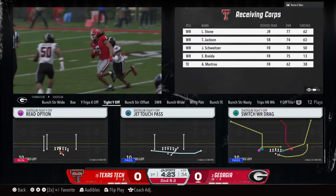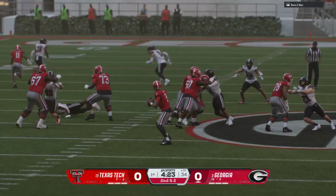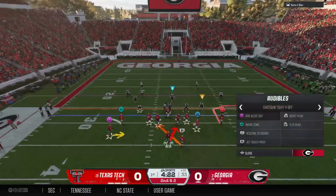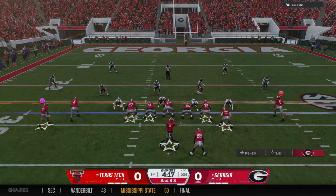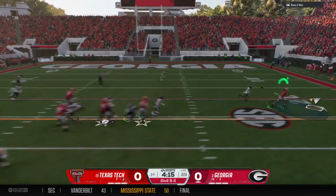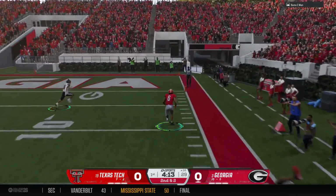Really nice job on that play. Quarterback and receiver being on the same page. Quarterback not telegraphing the throw, and the receiver does a nice job finding the soft spot in the defense, just settling down and giving his quarterback a target.